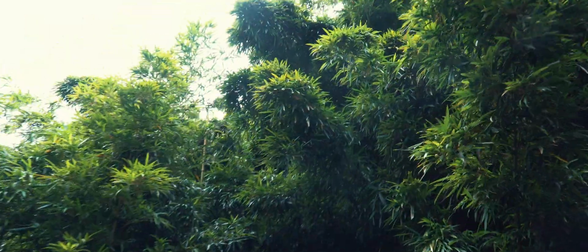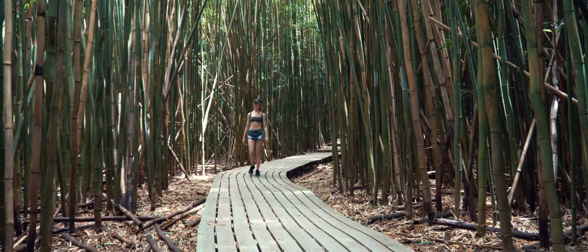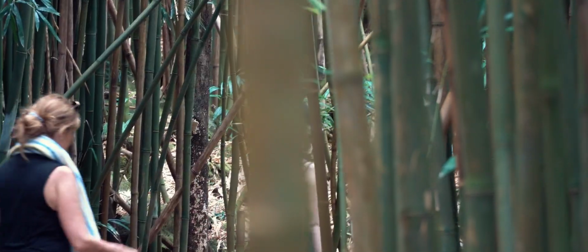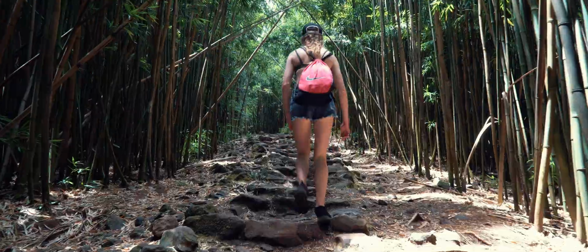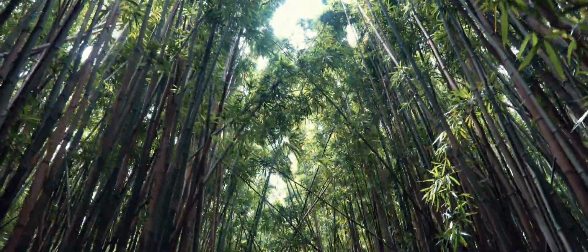From the base, the trail slowly takes you up into the mountains, passing waterfalls and swimming holes before you eventually make it to the bamboo forest. Now, this part of the hike blew my mind. I thought that this was so cool. The bamboo forest on this hike is large, and the trail runs right through the middle of it.